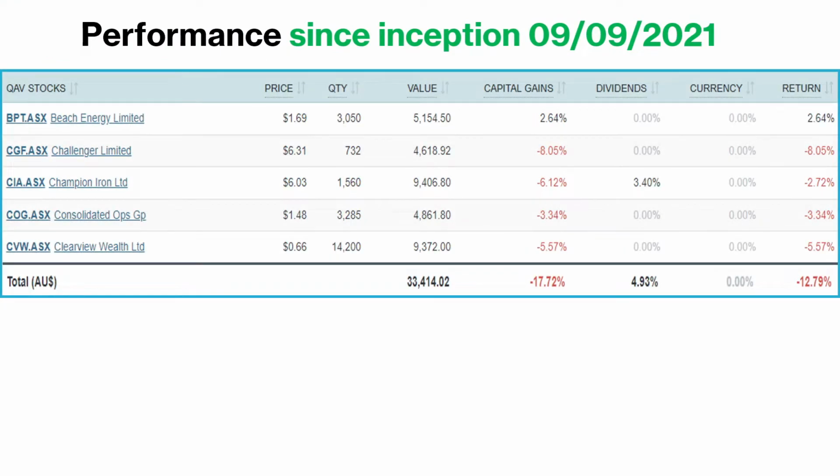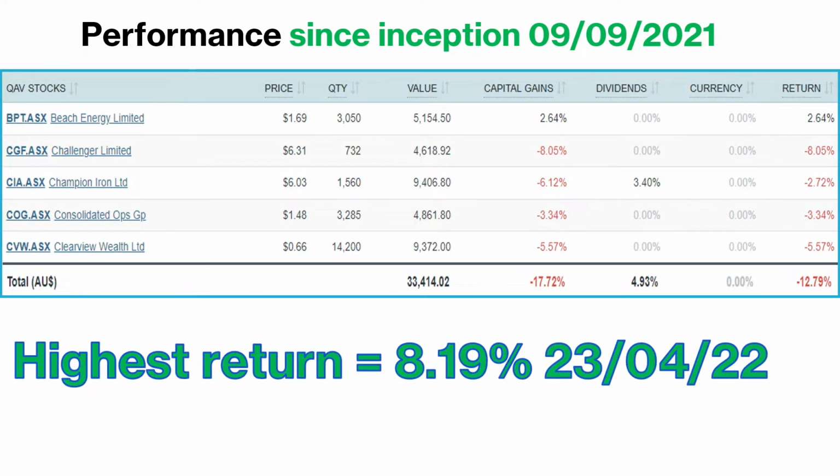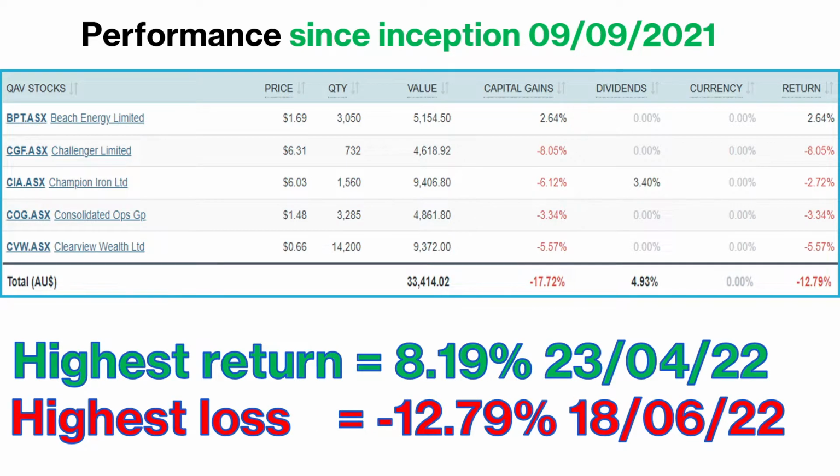Some more useless trivia for you. Our highest return was on the 23rd of the 4th at 8.19% to a record low less than 2 months later at a negative 12.79%. This is why people always say that you need to be fully invested if you can, as the market rebounds just as fast as it drops.